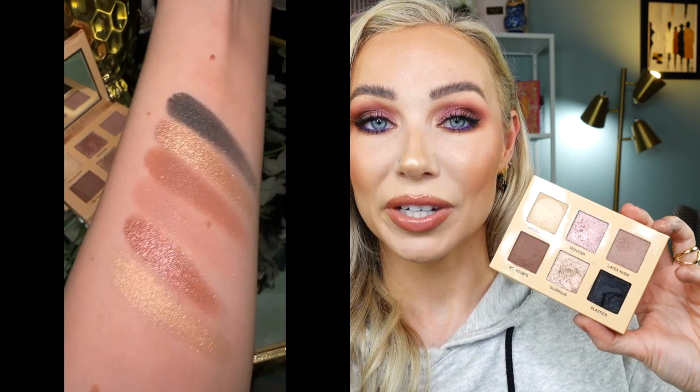Even though it is a very neutral palette and the shimmers look pretty basic, something that you've already seen many times in other eyeshadow palettes, it doesn't seem so unique at a glance. However, the formula, that's what makes it special in this palette. There are basically 3 shimmers and 3 satins here.